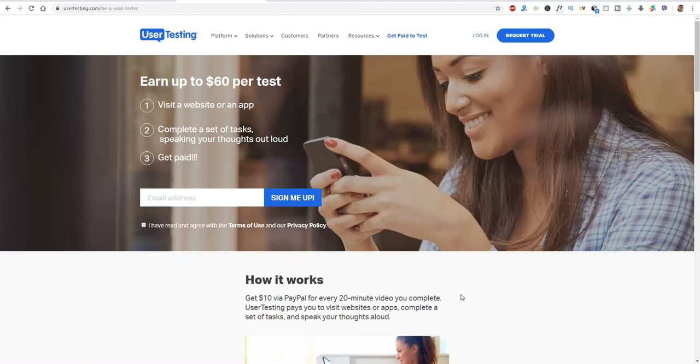So how does this actually work? It literally is as easy as it seems. You sign up for User Testing, and as long as you have some very basic things, like access to a laptop that has a normal recording system, the ability to speak, and a very basic level of English, that is legitimately all you need to get paid. And most of these sites actually have tests that you can do with iPhones and smartphones as well, so you don't even necessarily need a laptop.